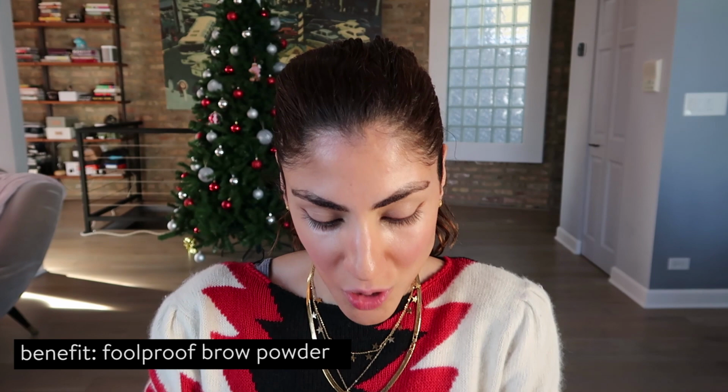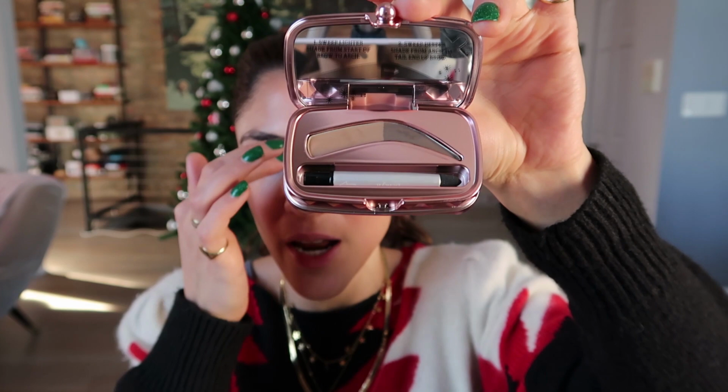Next product to apply is the Foolproof Brow Powder. If you open this up, it's so cute. There are two shades in here. You're supposed to sweep the lighter shade in the front half of your brow and the darker shade at the edges. I'm obsessed with their packaging, by the way. I like to use the brush that comes in the kit to apply this versus the brush that's in there. I don't do too much in the inner brow because I have very thick brows already, so I mainly focus on the edges, so I use the dark color.